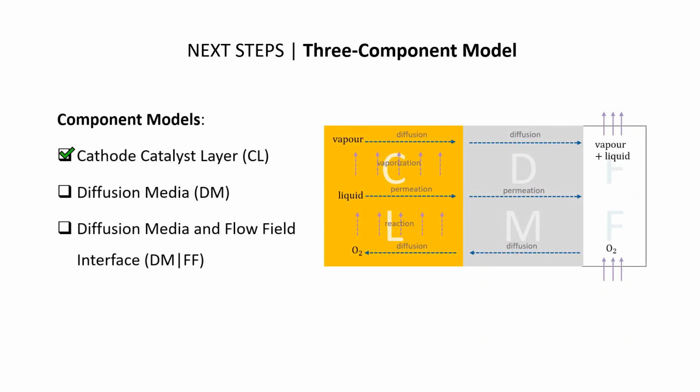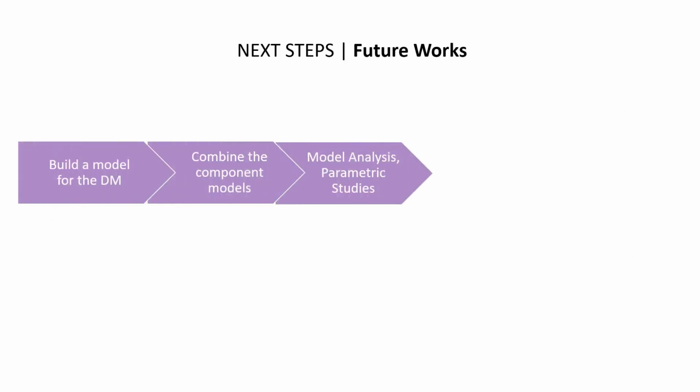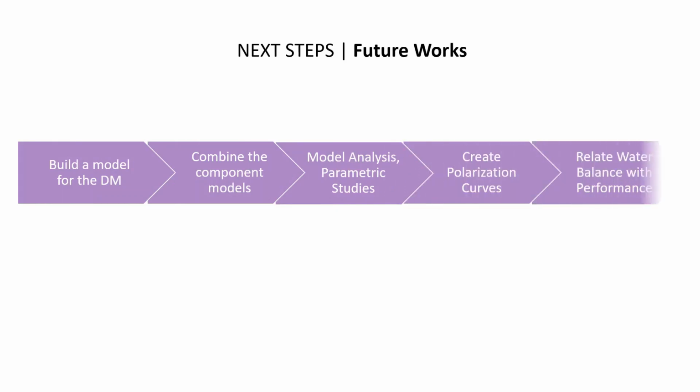A model for the DMFF interface is also currently being developed. In the future, we want to build a model for the DM, combine the three models, then do some model analysis and parametric studies. Then with these, we can create our polarization curves, and we can analyze how water balance affects the fuel cell performance, hopefully advancing fuel cell design and efficiency, and contributing to the advancement of fuel cells as a clean energy alternative.